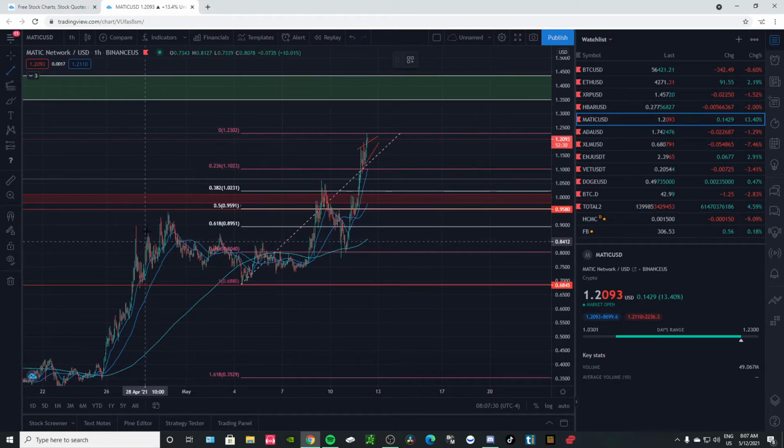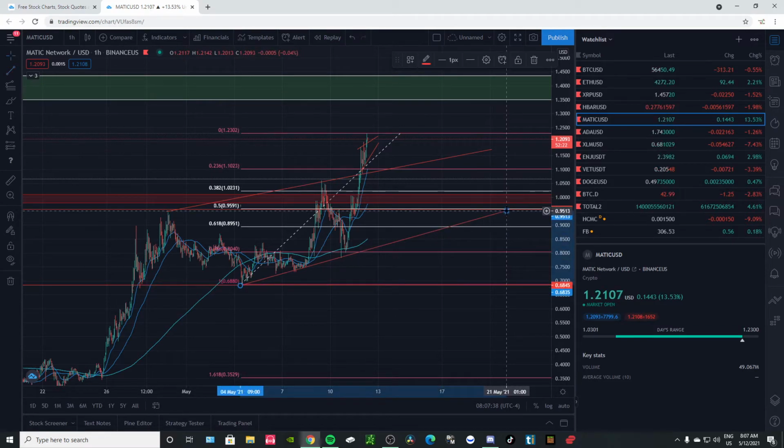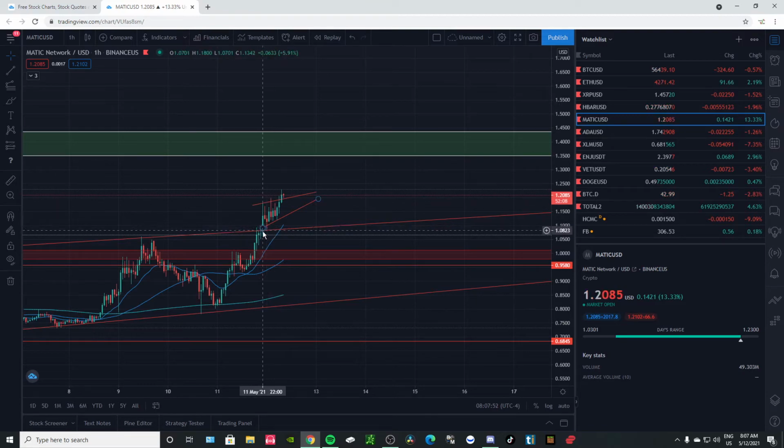If we do have strong support right here, we did this perfect, almost a rising wedge per se. I'm going to go ahead and delete this. It's cleaner. It's not like it's a channel or rising wedge. And we successfully came down and touched that right there, so that was a successful support. We can also measure from here to here, or from the top of the channel. That's around 30 cents, and then we measure to the top. That's right in our price target.